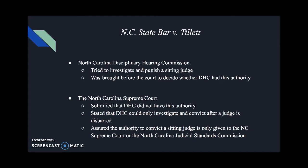So, as applicable to your daily legal lives, you have to notice that if a judge is being investigated by the North Carolina Disciplinary Hearing Commission prior to being removed, and there's already an investigation by the North Carolina Supreme Court or the Judicial Standards Commission, then you know that the DHC does not have the right to do that, and their investigation can be thrown out of court. So just know that the DHC does not have the jurisdiction to investigate and punish a sitting judge.